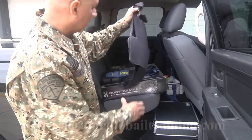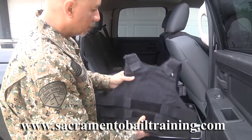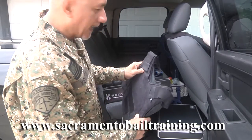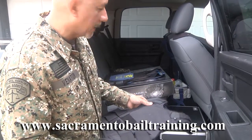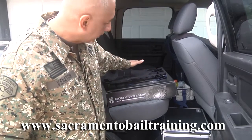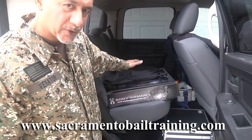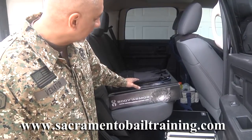A word about body armor. Body armor, and what I'm talking about is Kevlar for all intents and purposes, should be stored flat, and it is not to be left in the vehicle year-round. Kevlar tends to degrade, so while you're working, store it flat if you're not wearing it. Don't leave it in your car year-round. The shelf life, according to manufacturers, is generally about 5 years.